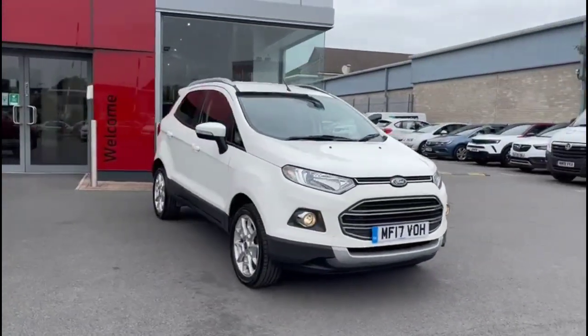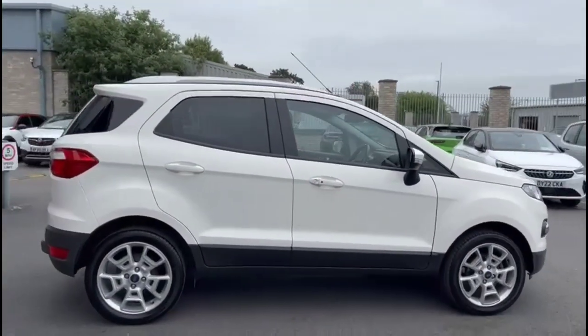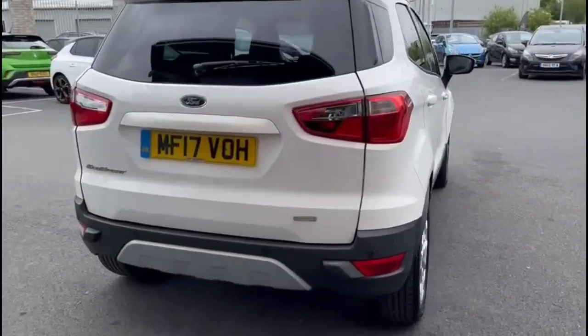This vehicle covers 68,477 miles and is finished in white. It also comes with a Baylis warranty, with the option to extend it to up to 36 months. It comes with many features, including high-level LED rear brake lights and fog lights, and rear parking sensors.